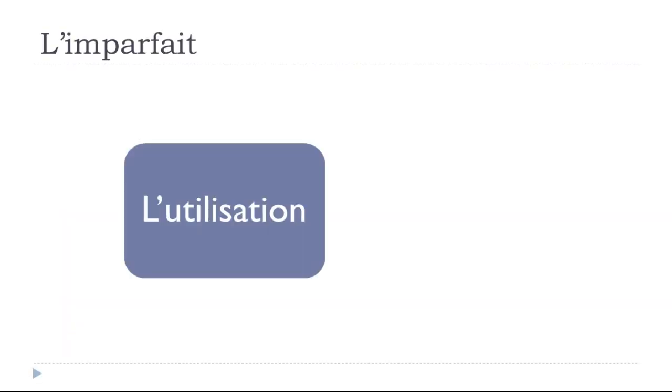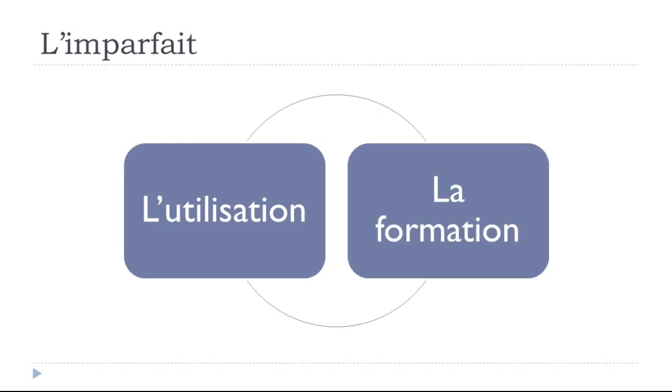And in this video, we'll see together the first part, l'utilisation, so when do we use l'imparfait? Okay, and then the second part will be la formation. So how do we build, how do we construct this imparfait form? Okay, but then let's focus now on l'utilisation. So when do we use l'imparfait?